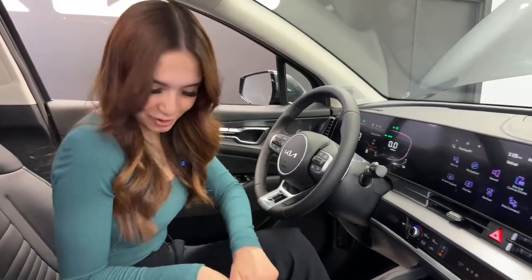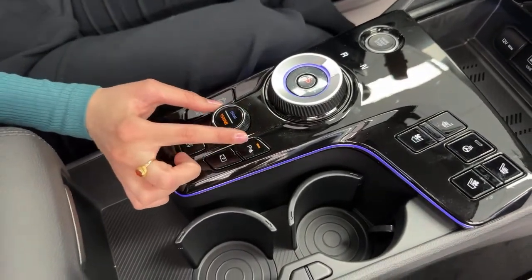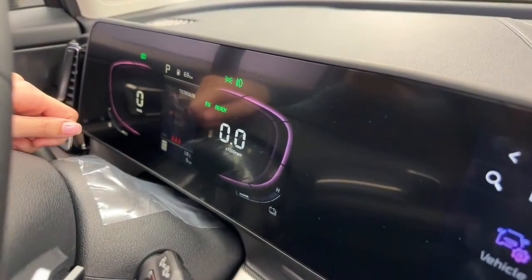Now when I press this down, this is where things get even more fun. It lights up and it goes into terrain mode. Now terrain mode gives you 3 more options. So on your screen we see snow, mud, and sand.